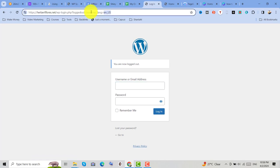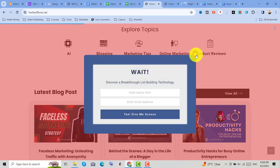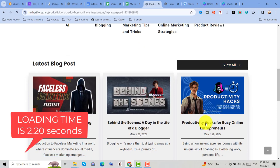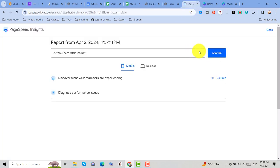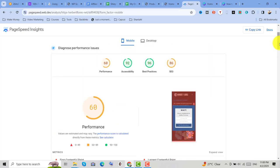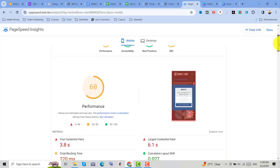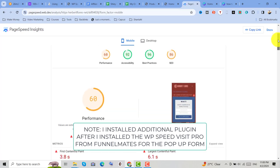So let's visit our website again. Let's try to click this. And let's try to check our page speed. Okay, so let's enter our website in this box and let's click on analyze again. Oh, our score is 60. Okay, so because I added some plugin. Okay, so let's expect the performance. Okay, but before we installed it, our performance was 65, but right now it decreased to 60.